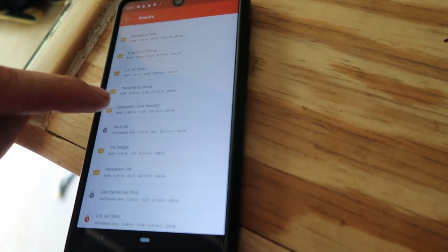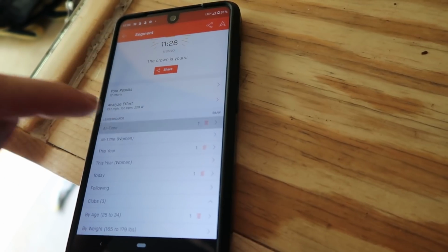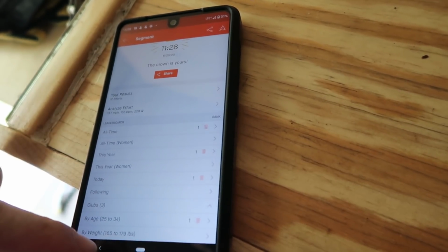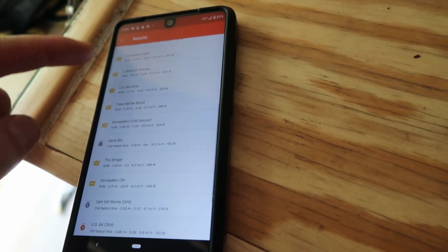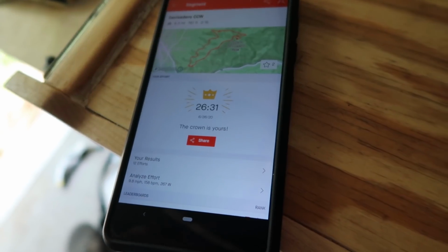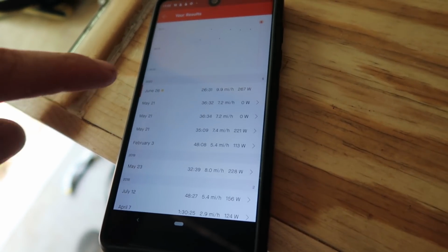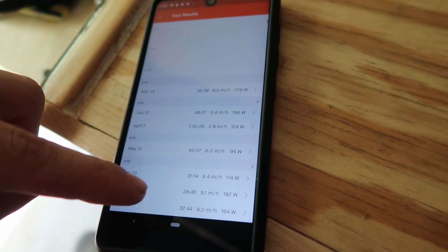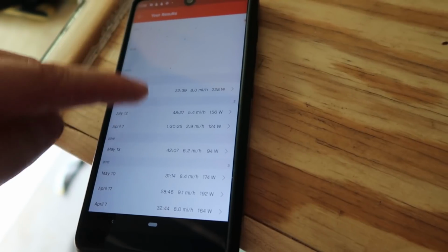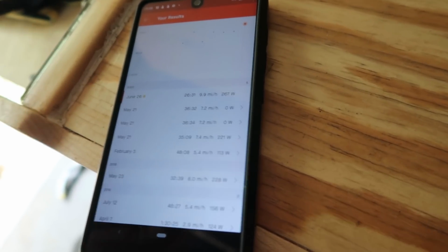Okay, going backwards. Divisadero counterclockwise, I got the descent even on this bike. That's awesome. Yes, got the descent by 12 seconds. Did I get the whole thing? I'm pretty sure I got the whole thing. Divisadero counterclockwise KOM. Okay, I ran a 26:31 today, and my previous best was a 28:46. I beat my previous best by 2 minutes and 15 seconds.